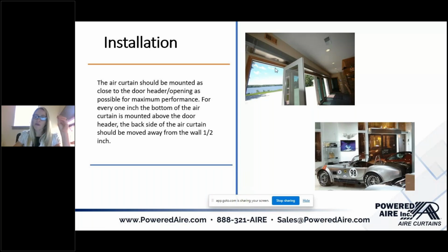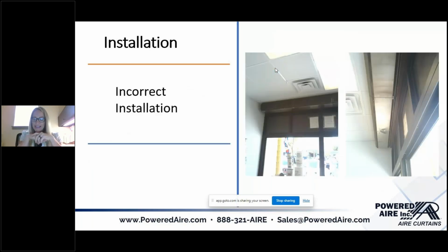We realize that's not always an option, so there is a rule of thumb that for every inch you go above that door header, you would move the air curtain out away from the door a half an inch. So here is a great example of an improper installation. This was a popcorn stand in Delaware. They wanted to use an air curtain to protect that window, keep insects out, and also to keep their AC in.